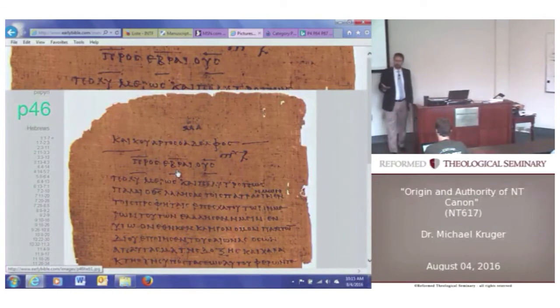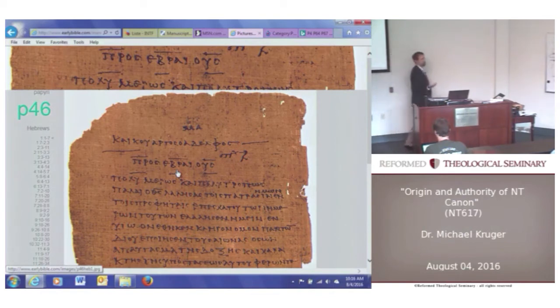But this tells us that some people thought Paul wrote Hebrews, or that it belonged with Paul. Does that mean that Paul wrote Hebrews? Not necessarily. It just means that this particular scribe or some people in the early church thought so. There are other times when Hebrews doesn't go with Paul. So you've got a back and forth in manuscript collections that can go either way.